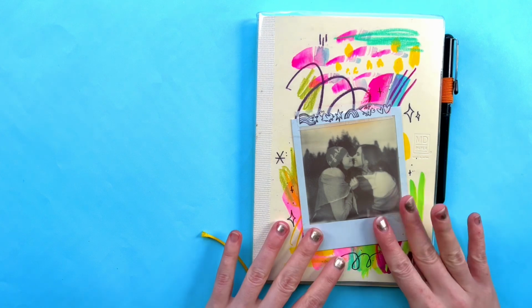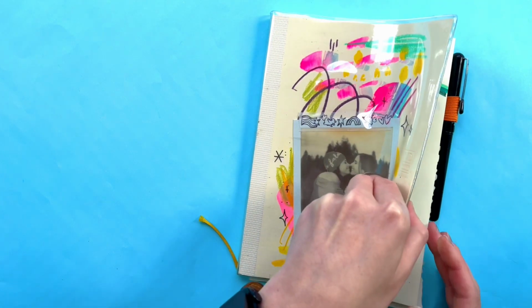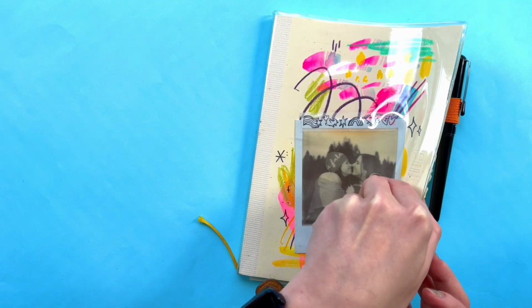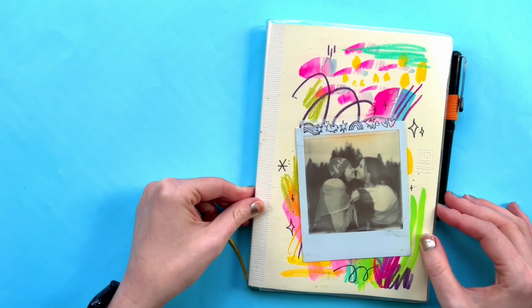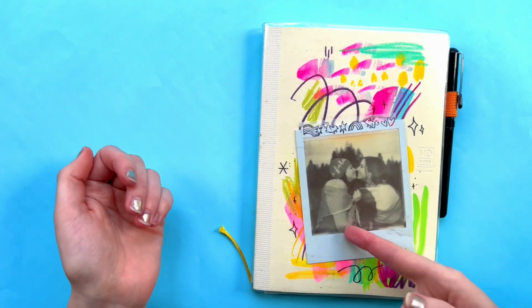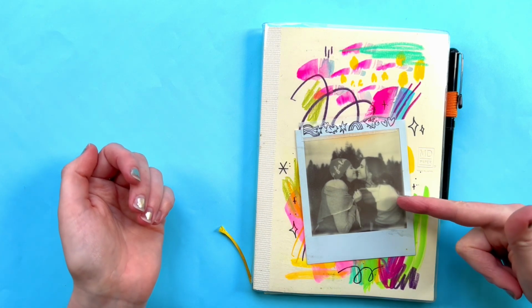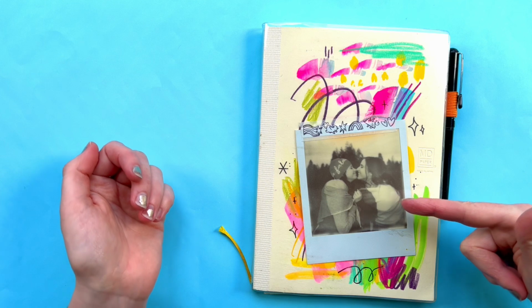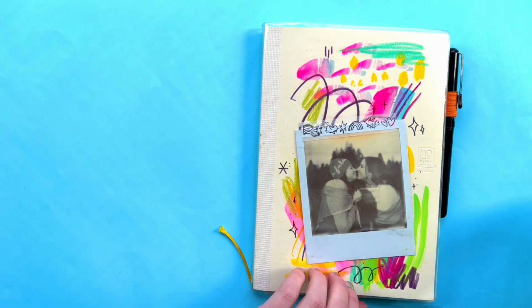I'm not finished it yet, but I figured I would go through half of it, maybe around there, and just show you what I have so far. So on the front here, this is a Polaroid of me and my best friend. This was actually during her engagement photos, and then we took photos ourselves, so it's pretty funny.